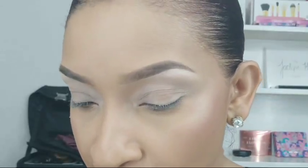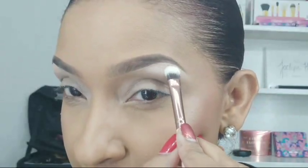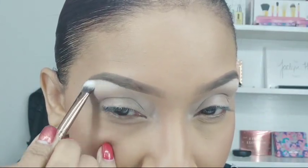I need my mirror, sorry. So I'm placing that in the brow bone. It's a nice light highlight shade, but it's matte.